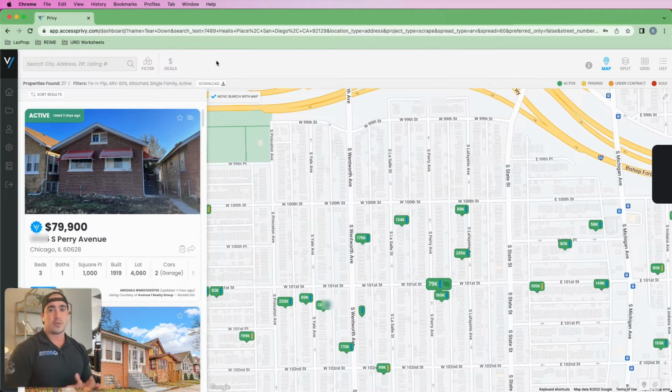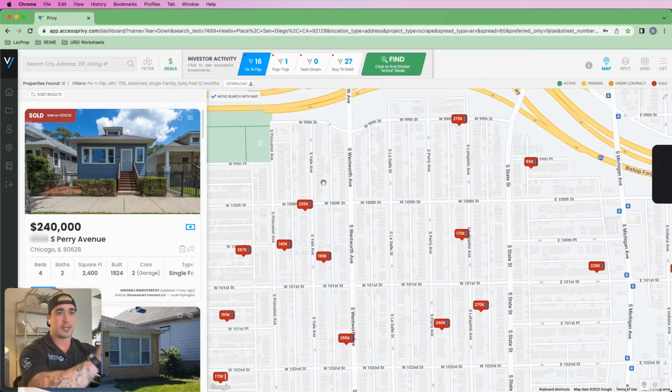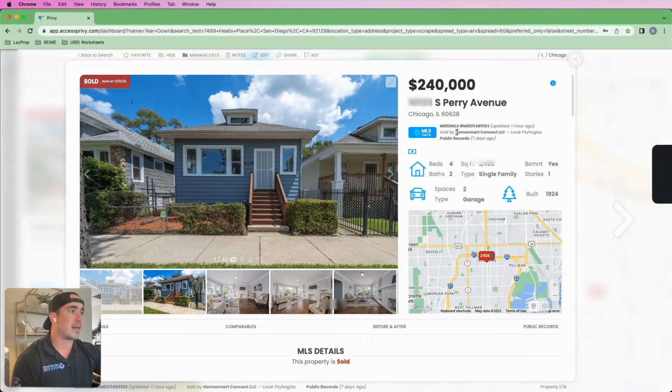I keep mentioning newer investors, but just know, obviously, you can utilize this at whatever stage you're at. This is an easy way for newer investors to break into the game. Let's look at stuff that we've found here. All right, so here's investor solds. Now, what I want to look for is sold by an LLC, a potential buyer.